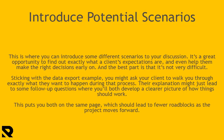Sticking with the data export example, you might ask your client to walk you through exactly what they want to happen during that process. Their explanation might just lead to some follow-up questions where you will both develop a clearer picture of how things should work. This puts you both on the same page, which should lead to fewer roadblocks as the project moves forward.